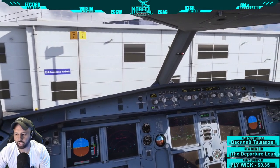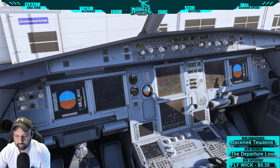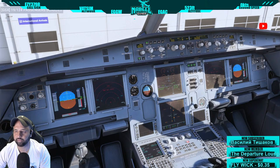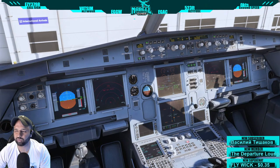Alright, so what we're going to do next, let's have a look at our charts. The initial climb we are looking for is 6000. Let's put that in, 6000. Constraints can come on, nav display can go to 10, VOR 1 and 2 on, and let's have a look at our QNH 1020. So let's put that in. 1020 is in, lovely. This side will go to nav and we'll get airports on that. VOR 1 and 2 can come on there as well. Lovely, that's looking rather nice.